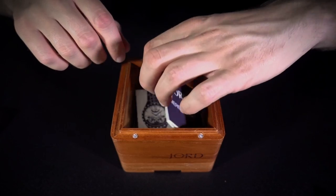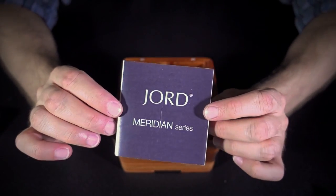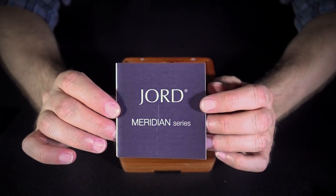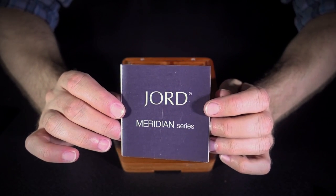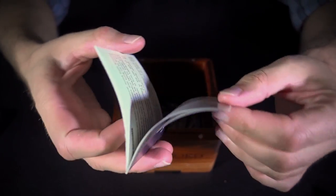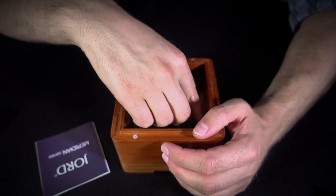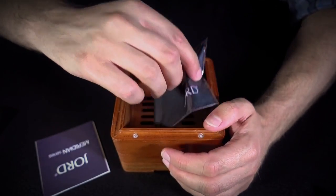Accordion situation there. There we go. Okay, so this is the JORD Meridian series user guide, I suppose. I suppose that's what we would call it. We'll take a closer look at that in a moment, but let's just get to the bottom of the box here so we can move it aside.